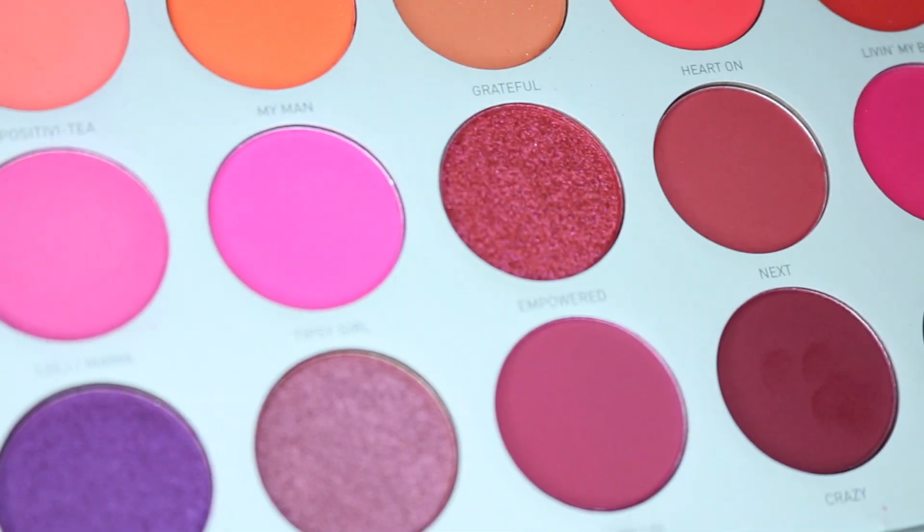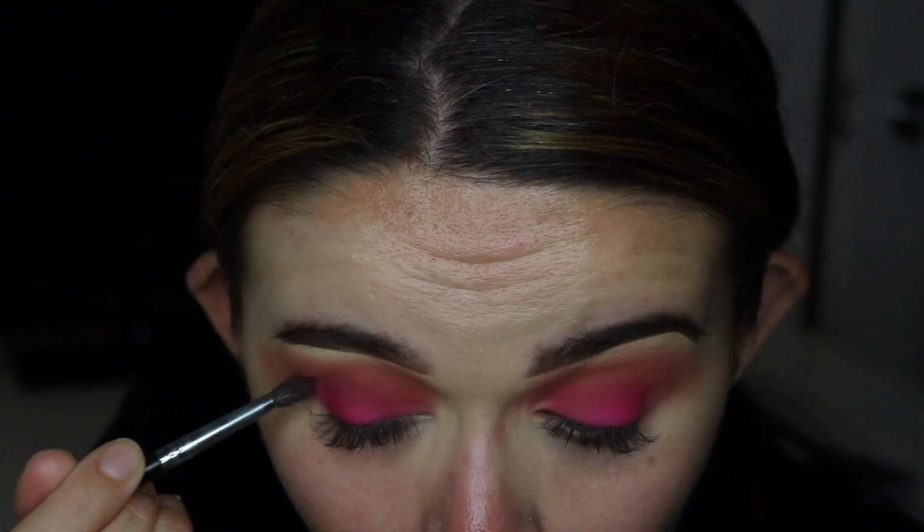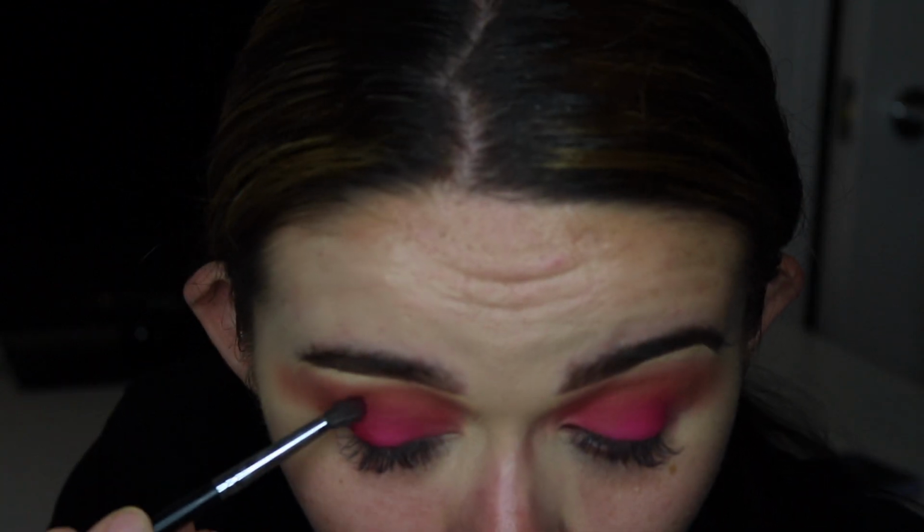This might look really funny to start with, but I think I want to keep it quite sort of pinky purple. So then I'm going to go into the shade Oh Hello, which is this one. A matte like plum, and I'm going to use a Morphe M507 for this. I want this to be quite precise. Focusing this on the outer corner, but still blending it into my crease. This isn't as dark as it looks.